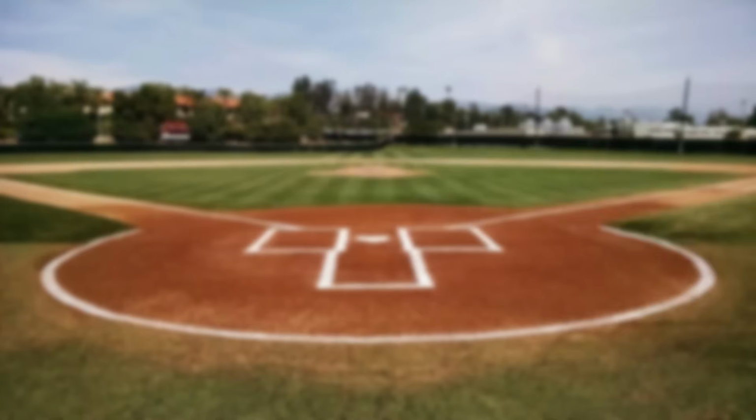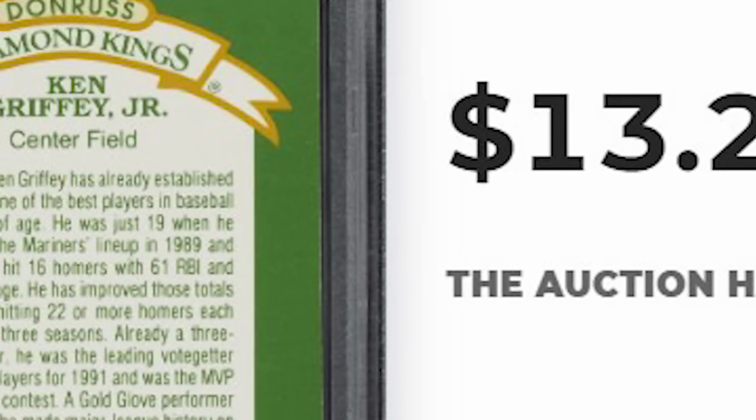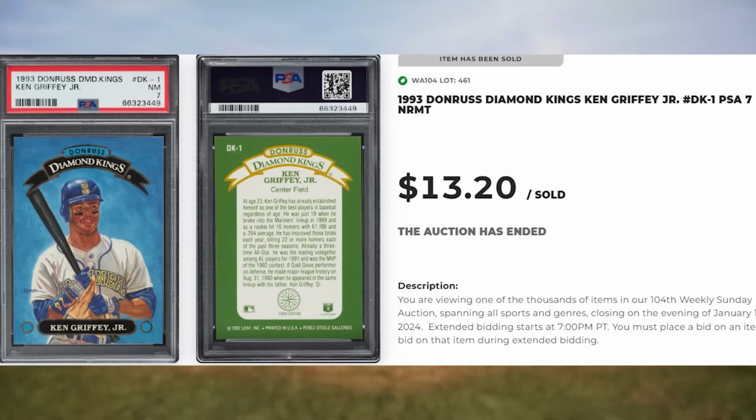And for our fifth and final bonus card, up next is this 1993 Donruss Diamond Kings Ken Griffey Jr., card number DK1. This was a PSA 7, and it sold for $13.20.